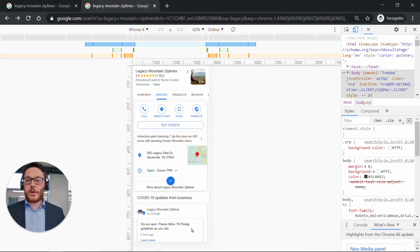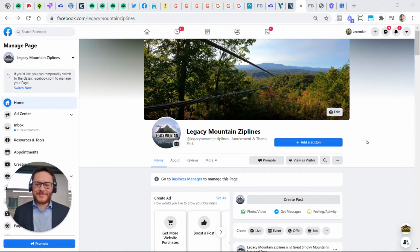On to Facebook, everybody's favorite. So Facebook is used, of course, a lot, both as a discovery tool, people looking for things to do, as well as people following organic posts, paid posts that you're making. So you want to make sure information there is always accurate. One of the things you might be used to is making changes to your Facebook page through the app, which is great.